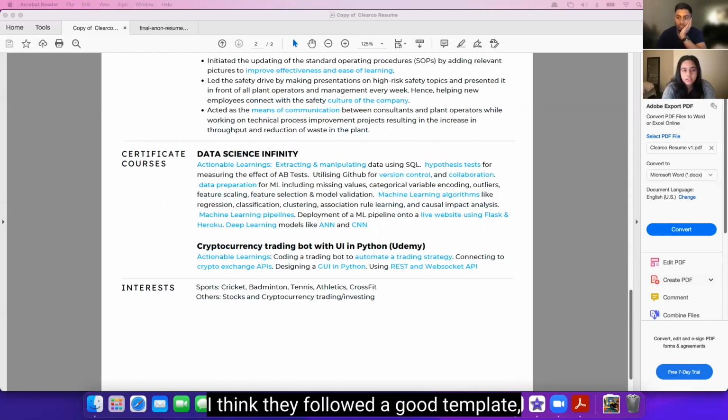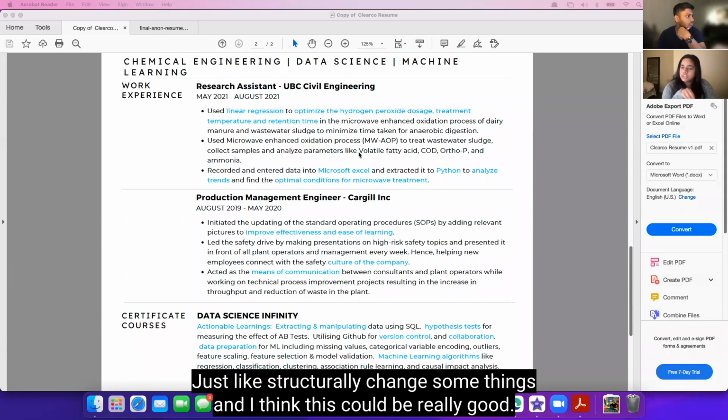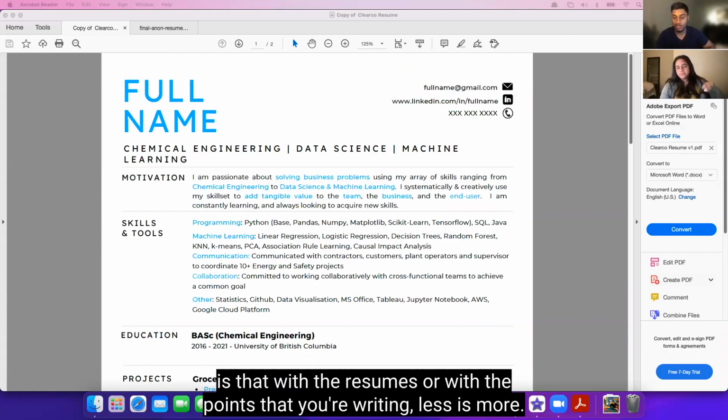I think they followed a good template. It just needs a bit of working on the language and communication, and structurally changing some things. And I think this could be really good. One thing that consistently stood out to me with what you said, and it reminded me of what Diana said in the previous note, is that with resumes or with the points that you're writing, less is more.